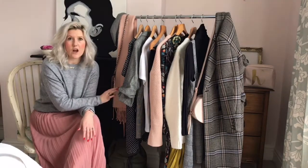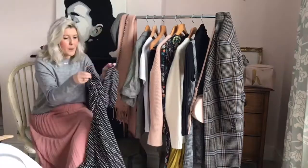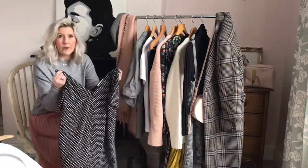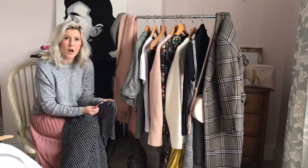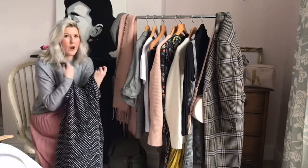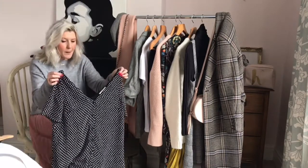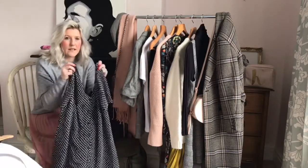So let's start with perhaps polka dots. I picked this dress up a couple of months ago from Glamorous. It is actually a concession brand that they sell in Topshop. A little tip for you, it actually is cheaper direct on the Glamorous website, and I have found that often the sizes sell out quickly direct on Topshop. I've never really seen much in the shop either, it's always online, so I go direct to their website.